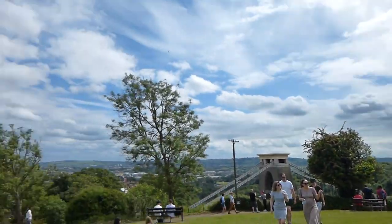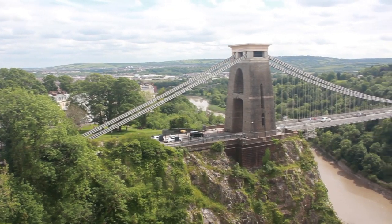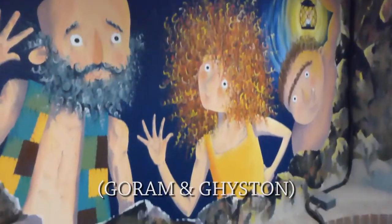Oh man, I need some water. Thirsty. Yep. Thirsty work. Here we go. Apparently it was the home to two giants whose names I'll have to look up again. Yeah, supposedly this is a giant's cave, but it feels like more of a dwarf's.